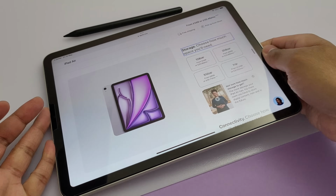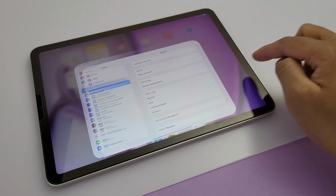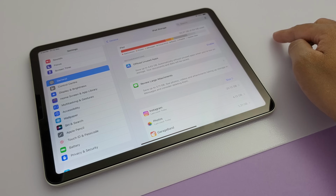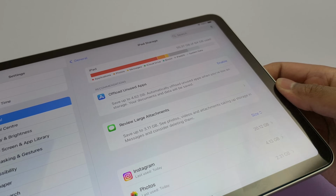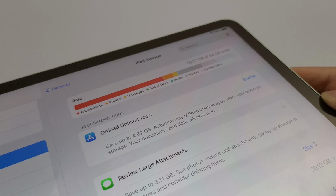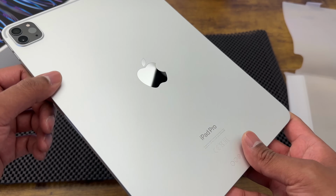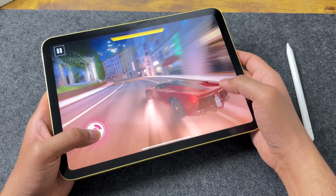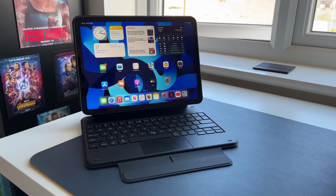Starting right, number 1, it has to be the base storage. See, up until now, the base storage on the iPad Air was a measly 64 gigabytes. And the only other option available was 256 gigs, but that cost as much as an iPad Pro. So it made even less sense to pay extra for storage when you can actually get the iPad Pro for that same cost. And guys, 64 gigabytes in today's storage guzzling online games, apps, high-def content, it's barely sufficient.